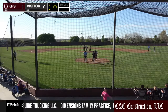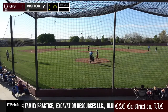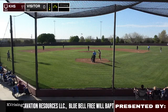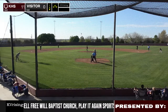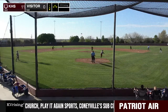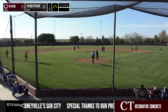Colton Ayers is up to bat, number 11. Let's see, he walked the first time. He's been hit by a pitch. We are starting our third roll through the lineup. Ayers with a shot. Looks like it's high up.